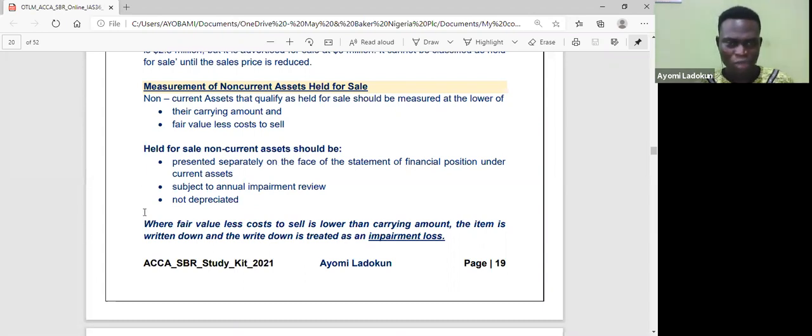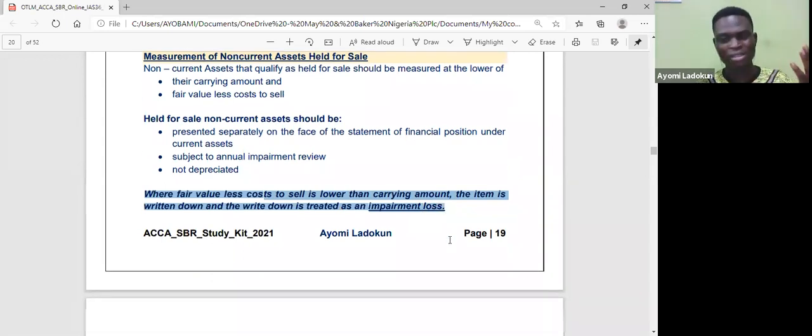Okay, so that's what you have here. Where fair value less cost to sell is lower than their carrying amount, the item is written down and the write-down is treated as an impairment loss. It's as simple as that.